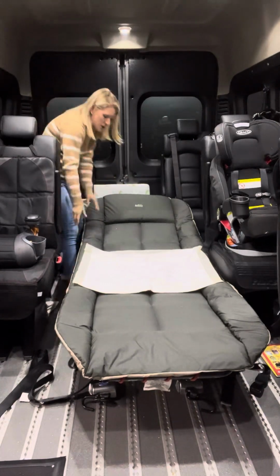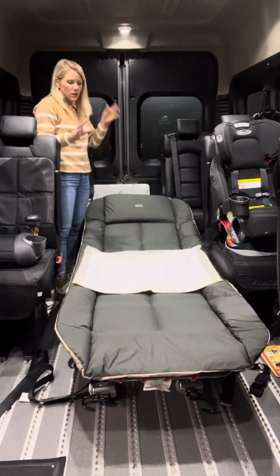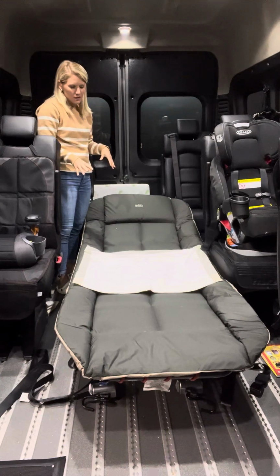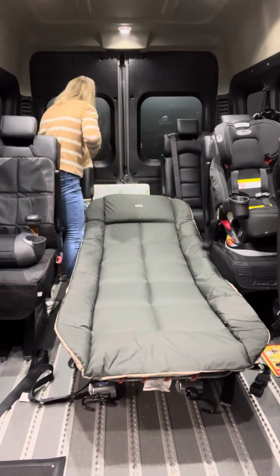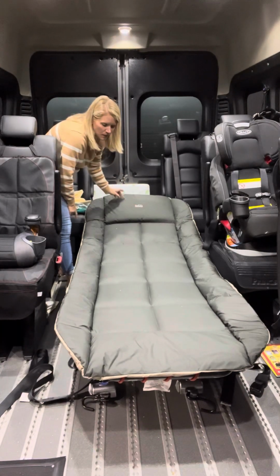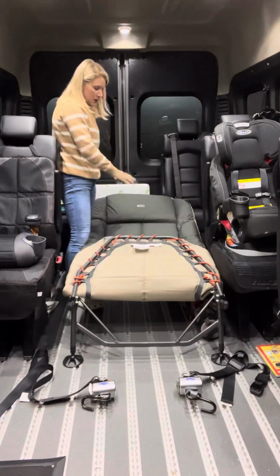She can't roll off of this. There's some nice edging and padding, so we know that she's not gonna fall or roll, but she can lay out, she can use the restroom, we can diaper change her easily, and then get ready to put her back in her chair. So then we just fold this up, and this is the REI Co-op brand cot.